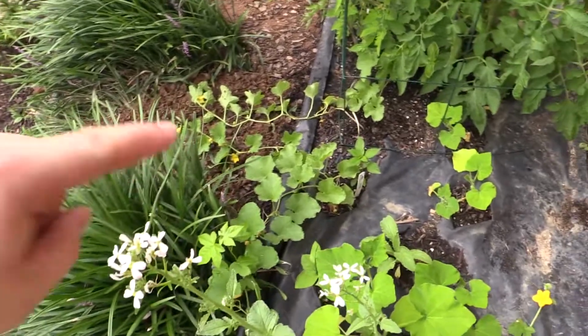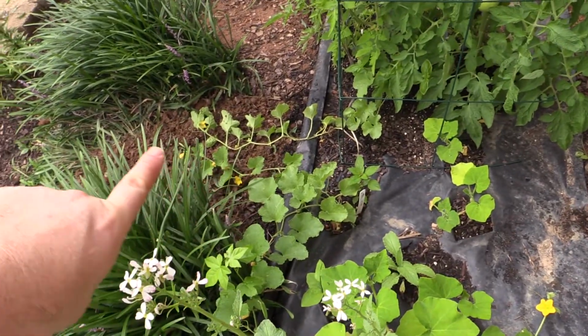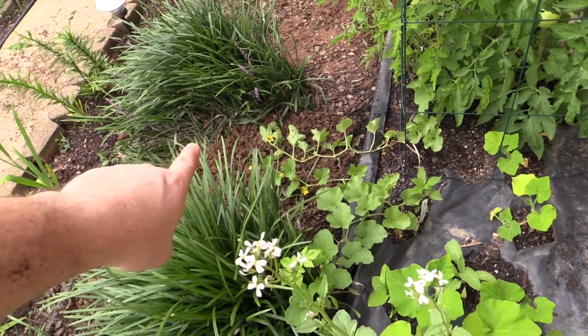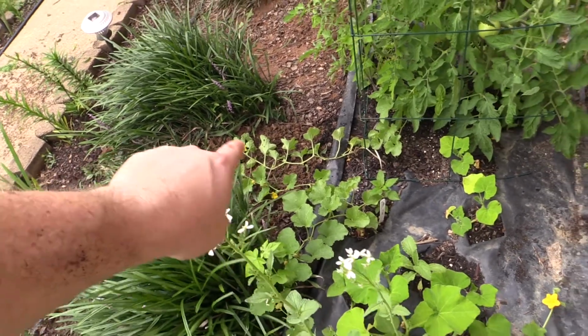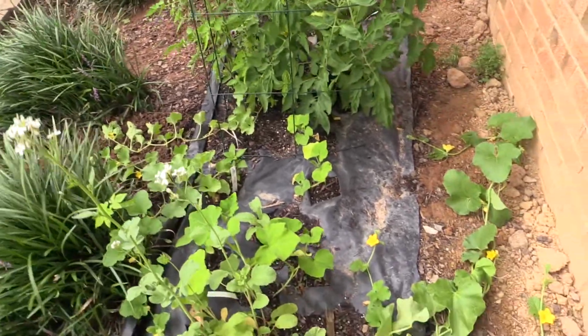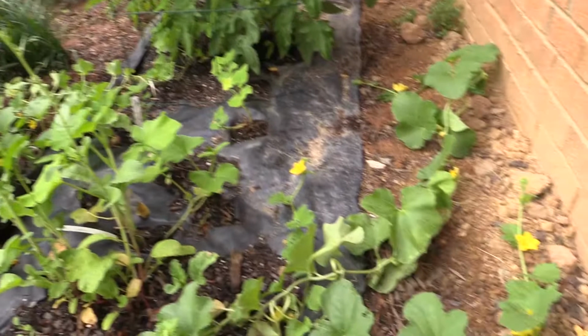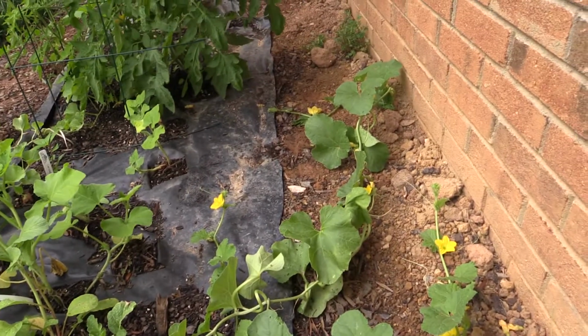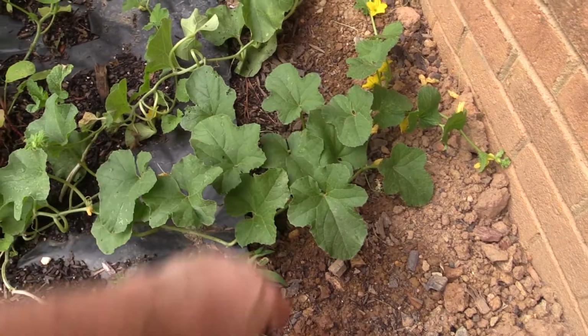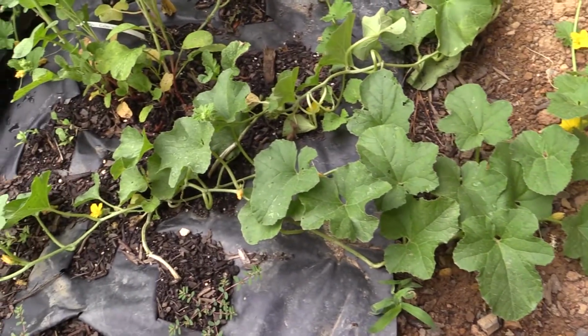As you can see, cucumbers moving along outside. I just weeded around here. That's actually a good thing about all the rain. It made it easier to get some unwanted things out of the ground. And these guys are just heading along. This guy started climbing the wall all by himself, so that's what I want him to do.